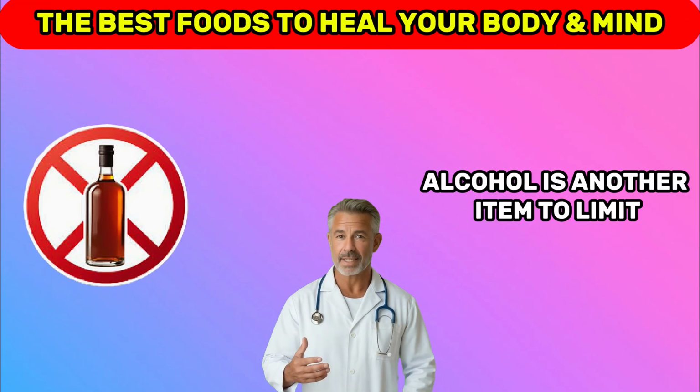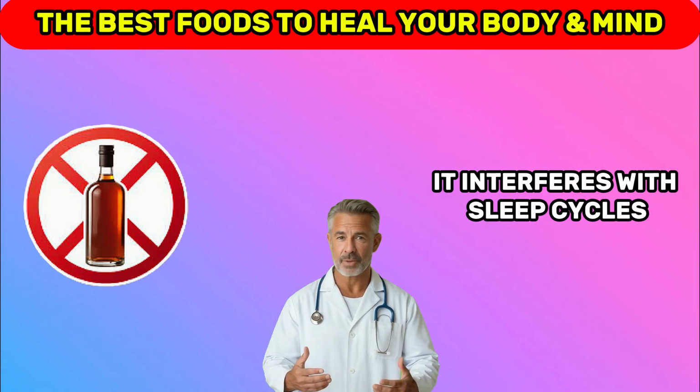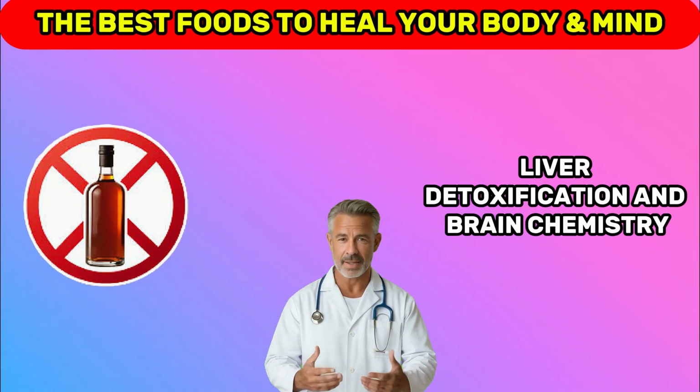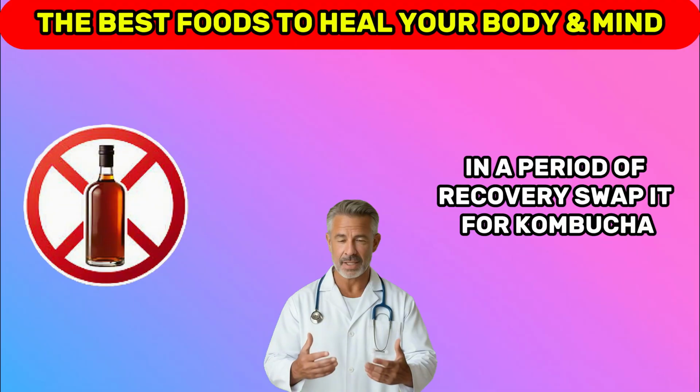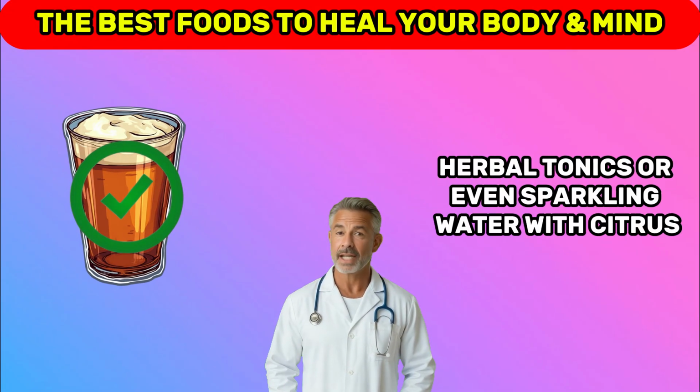Alcohol is another item to limit. While it might feel like a way to wind down, it interferes with sleep cycles, liver detoxification, and brain chemistry. In a period of recovery, swap it for kombucha, herbal tonics, or even sparkling water with citrus.